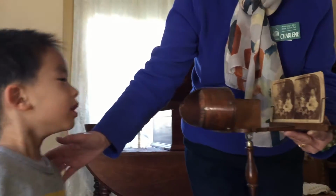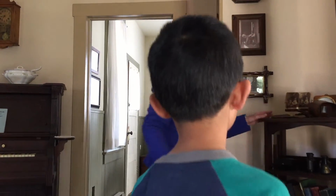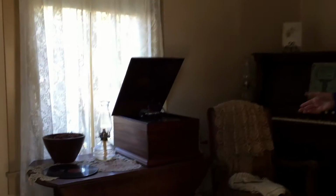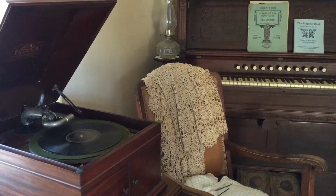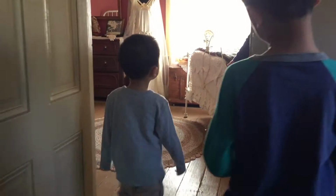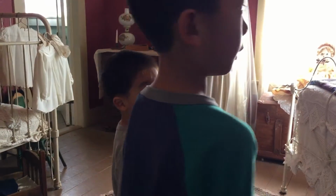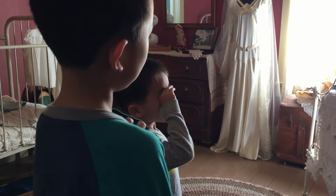So in the evening, when they would come home from school and they'd done their chores, they would come in and they would read books, or they would play the organ, play the Victrola. They would do all kinds of those things. So do you have chores that you do? Do you have your own room, or do you have to share your room? So you don't have to have your little baby brother in this room with you, right? Do you know what this is?